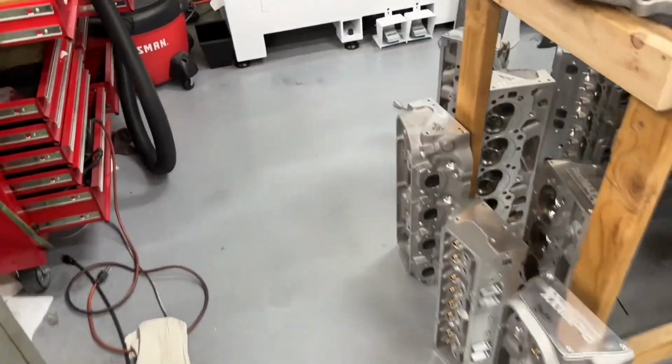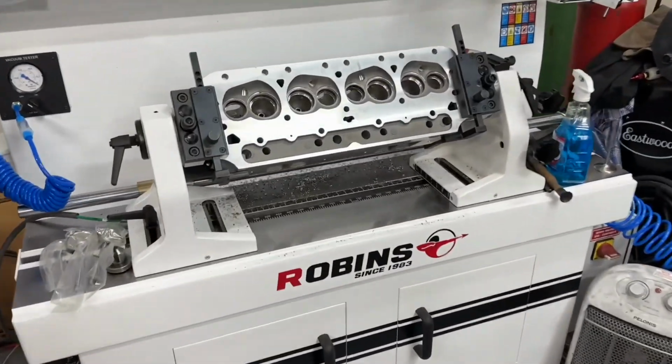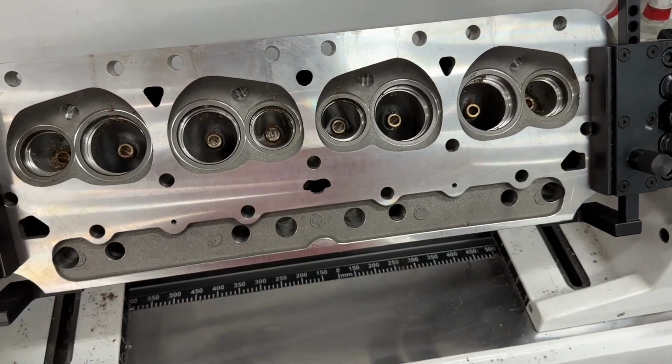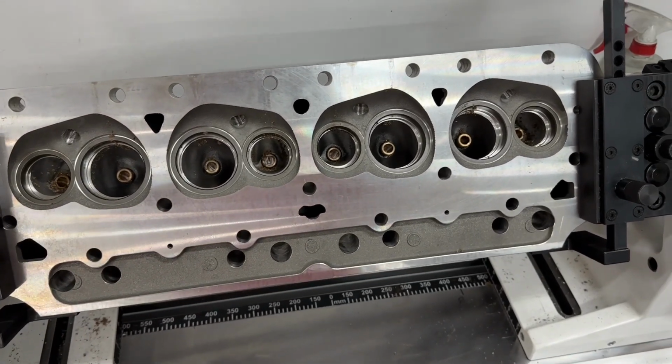Mopar guys, been wanting this for a while. These are the B1 Mopar 440 heads. Right now I've just reamed the guides. I need to go in and do a final hone on them. Then I can start cutting the valve job.